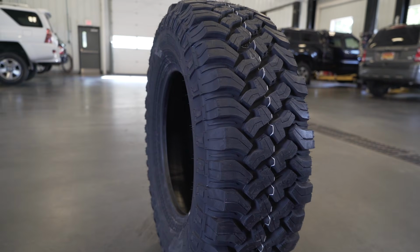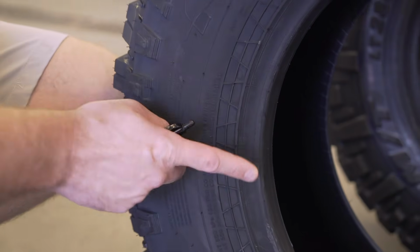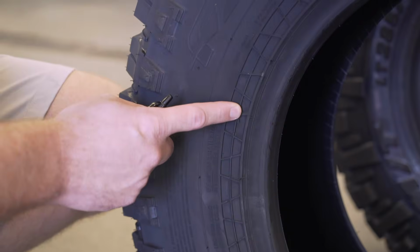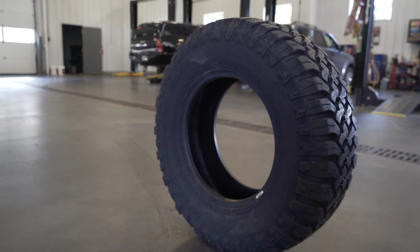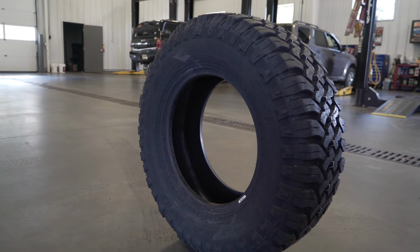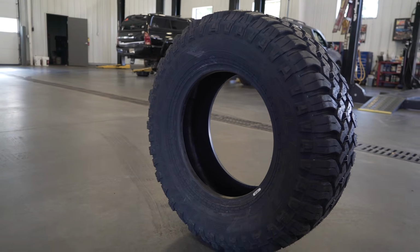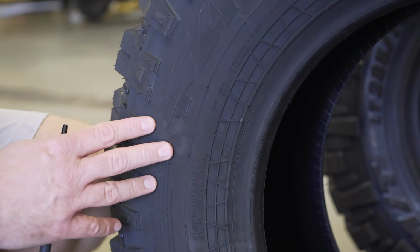You don't have a big rim protector lip like you have on some of these other tires, but it does have this feature. It's got some side bite blocks on the outside. 3-ply sidewall, so it's a super strong tire. Really deep tread depth, so they last a long time. Okay tread compound, not the greatest, but again, we're on that middle to lower end of the spectrum.